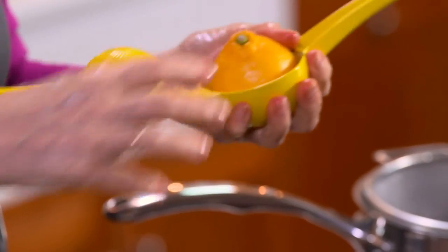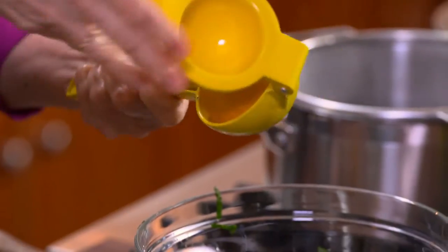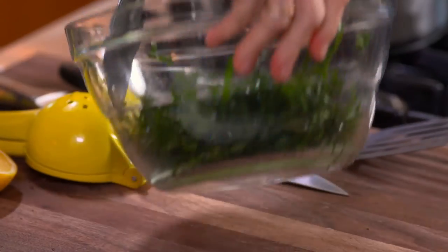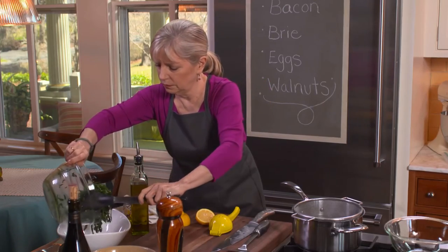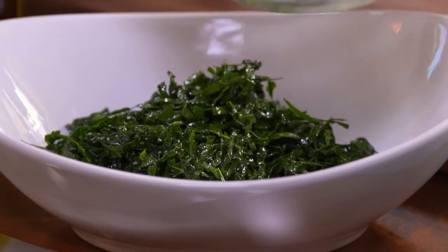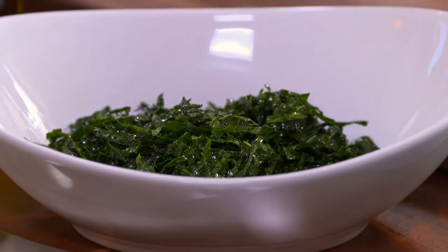It's not too much lemon. We don't wanna overwhelm the olive oil. Isn't that beautiful? Really, I think you should make this part of the weekly lineup. It's such a great side salad.